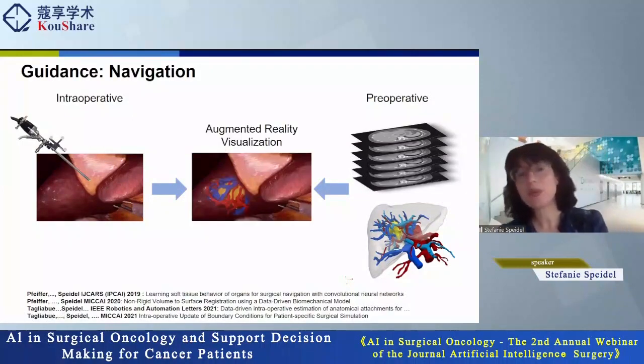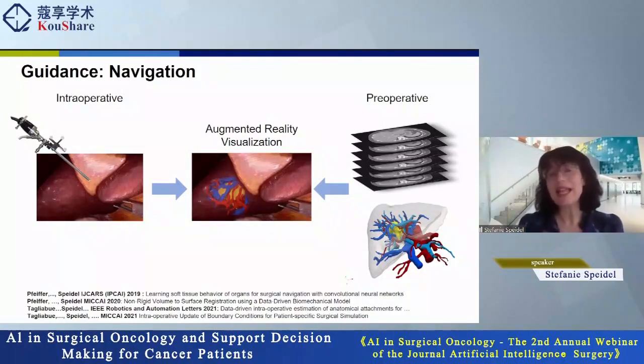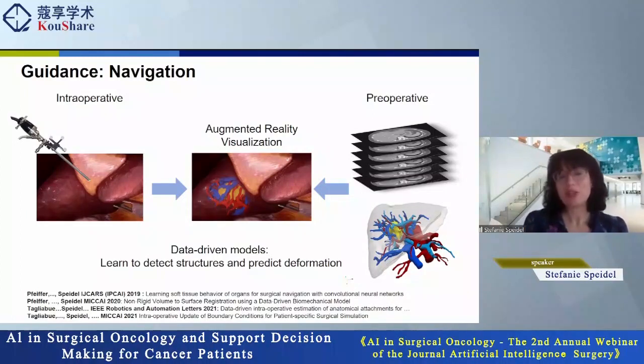And here we are working on methods to provide an augmented reality visualization. So in this case, it's soft tissue, so it's deforming. So in the end, we need a kind of elastic map that adapts in real time to the tissue deformation we have in the intraoperative setting. So our proposal was to have data-driven models. So we use neural networks to learn to predict the deformation based on the intraoperative data.